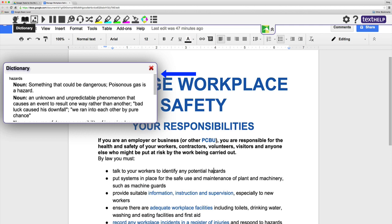Here I get a dictionary meaning for that word. In this case, the word is hazards. And to have that dictionary meaning read out aloud, I just need to click on it. Something that could be dangerous. Poisonous gas is a hazard.